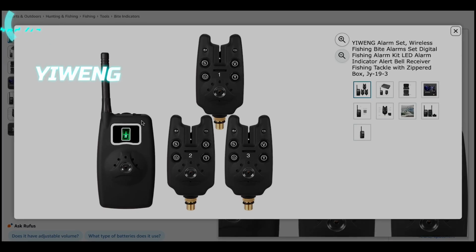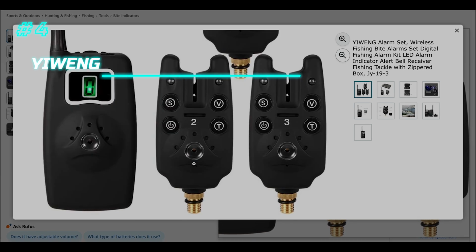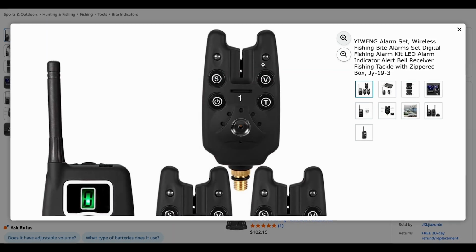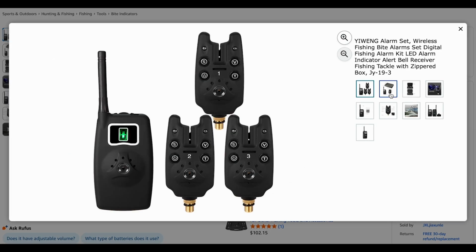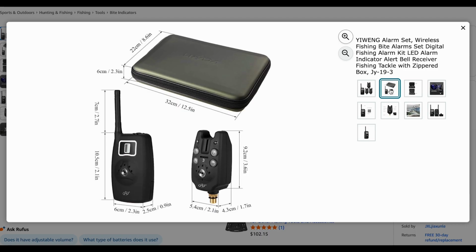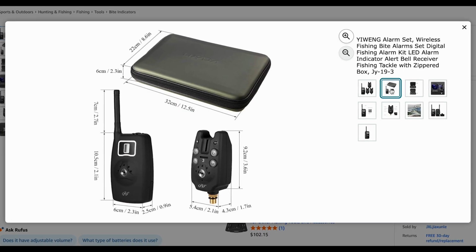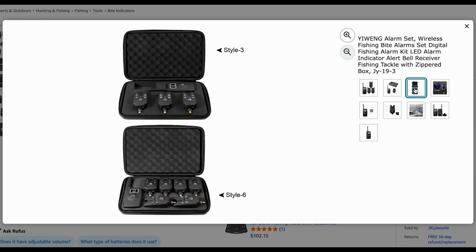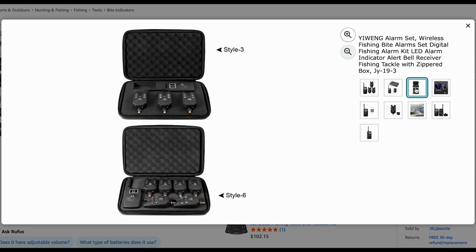Moving up the list, the 4th spot belongs to the YIWENG Wireless Fishing Bite Alarm Kit, which represents a step into more advanced territory compared to entry-level sets. The key feature here is the wireless receiver system. With a working range of over 100 meters, you can confidently leave your rods on the bank while resting in a bivvy or even stepping away for a short break.